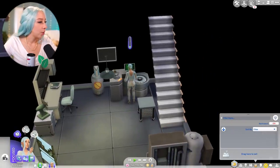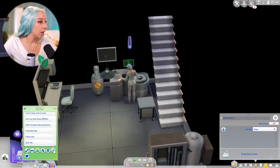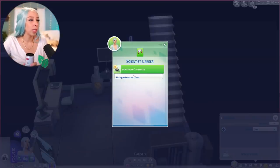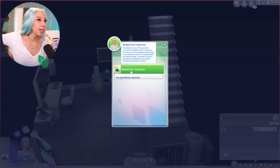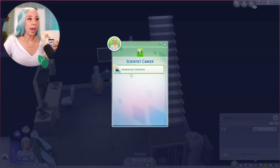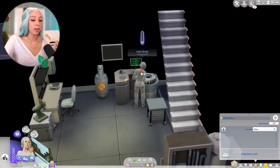Anyway, where was that notebook contraption? Ah, here we go. Scientist career. Momentum conserver. No ingredients required. This device will keep going indefinitely once started unless it is manipulated by human hands. Too bad it doesn't actually do anything. It just spins. Okay. That literally told me nothing, but whatever.